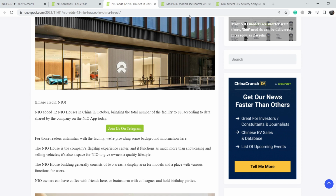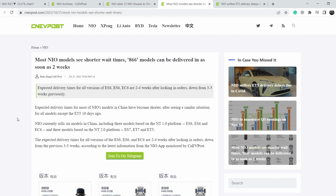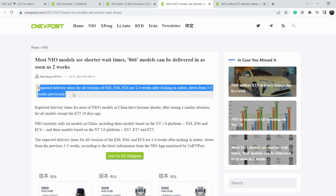On top of that, let me show you right here the news that I covered previously, but we have an improvement of this news. On October 31st we have this article titled "Most NIO models see shorter wait times. 866 models can be delivered in as soon as 2 weeks." And 866 models, definitely it is not the models itself, it is just several models with a bunch of different trims, options and so on and so forth. Let me quote you this: "Expected delivery times for all versions of ES8, ES6 and EC6 are 2 to 4 weeks after locking in orders, down from 3 to 5 weeks previously."